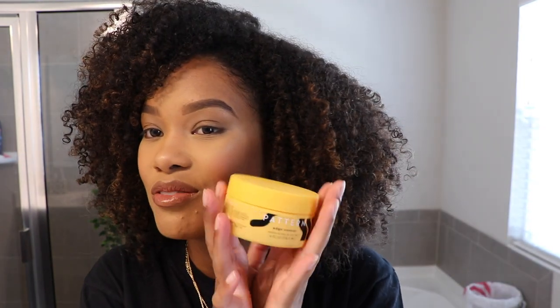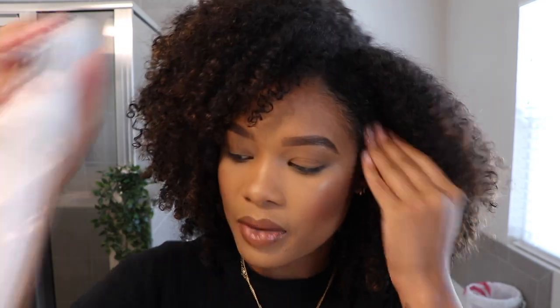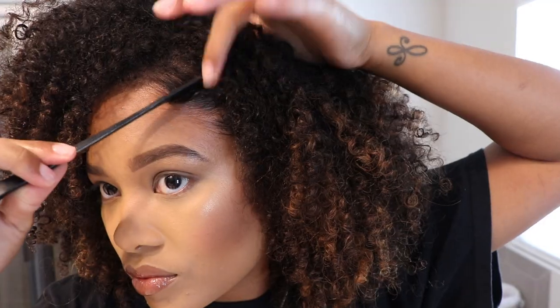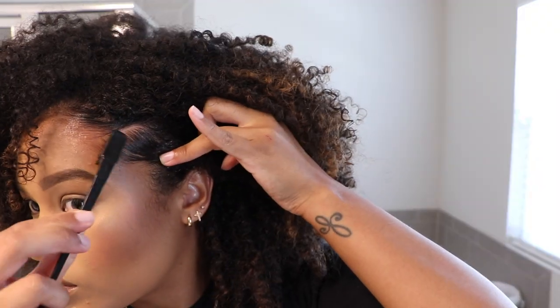The very last thing that I want to do for this look is slick down one side of my hair a little bit just to give us a clean edge right there. My current favorite edge control of all time is the Pattern Beauty Edge Control. I'm starting by wetting my edges first and then going in with the edge control on top. Again, like I said, my hair just receives products a lot better when it's wet. Then I'm grabbing my little edge control tool and swooping these edges back.